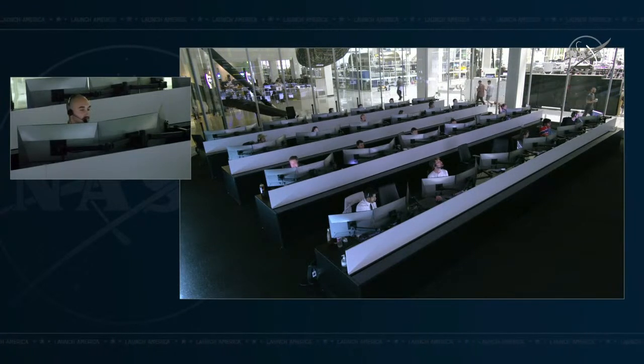So again, one of those key differences. And Freedom, SpaceX, one more note, we are going to take down the big loop shortly.